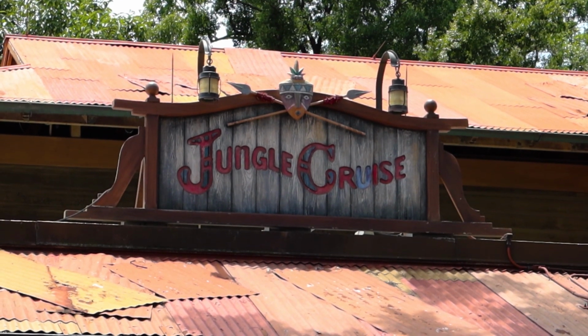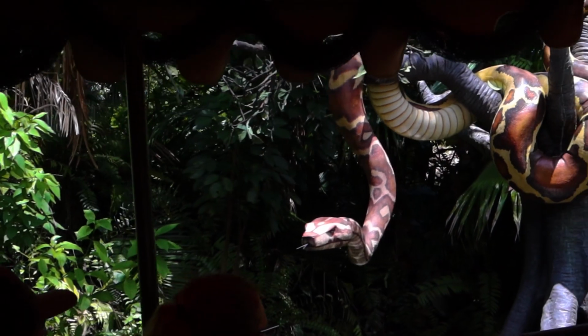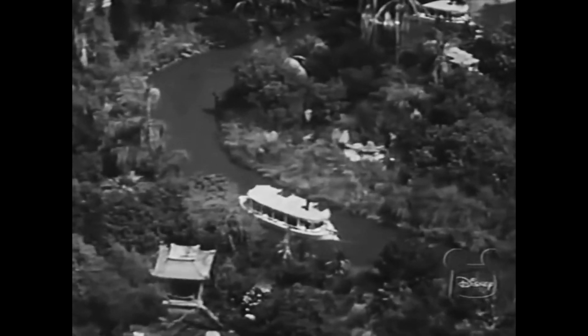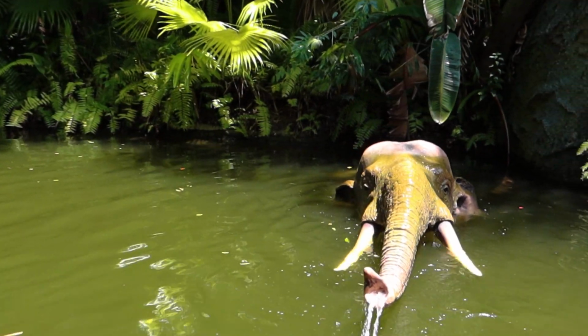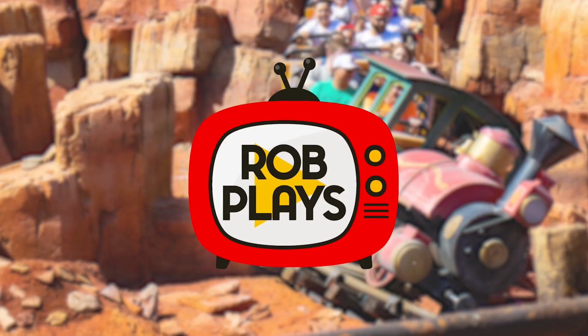The Jungle Cruise in Disneyland and Walt Disney World is a classic when it comes to theme park attractions. Introduced in 1955, the ride takes guests on a tour through various famous rivers from around the world. As is typical through the magic of Imagineering, Disney is able to whisk you around the globe in just a couple of minutes. But what I want to know is, how long would the Jungle Cruise really take?